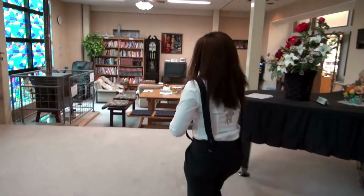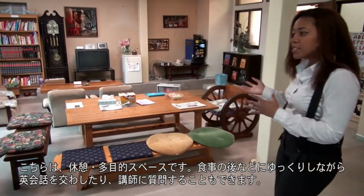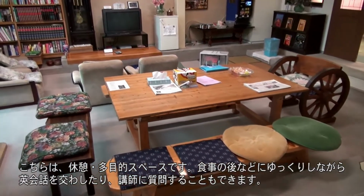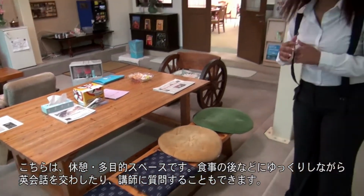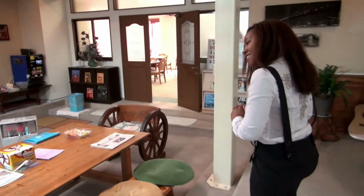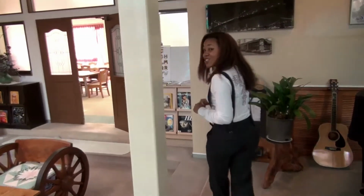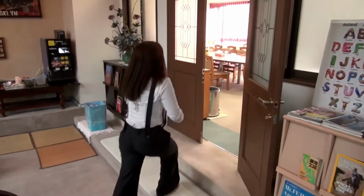Right here, as you can see, is the lounge area. Students can practice their English and ask teachers questions after breakfast, lunch, and dinner if they would like to have conversation about various topics. Now, I will show you the dining room. So, let's go in.